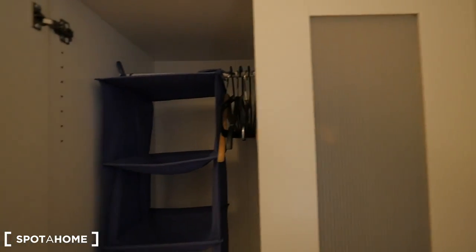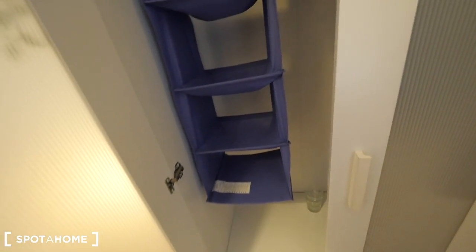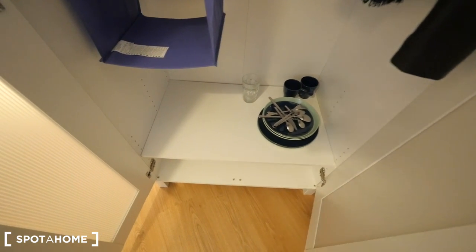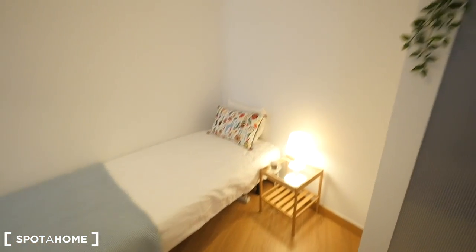Just a small closet. You can leave your things. There's a rack. Space here. And you will have your own cups, coffee, glasses, gallery. So, that's it. It's a small bedroom. Bedroom 5.